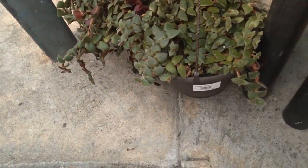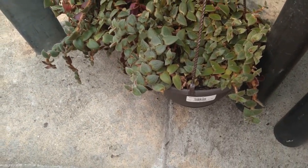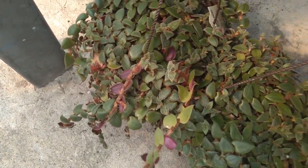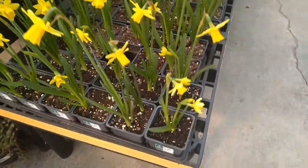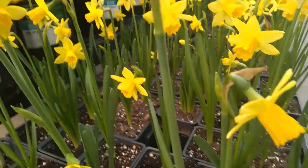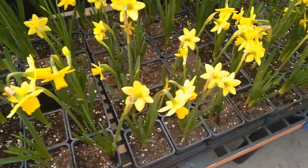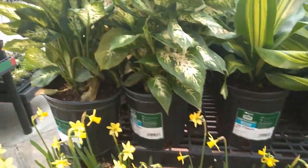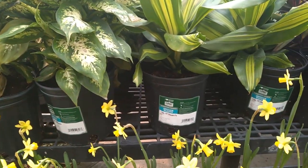Here are some teddy bear tradescantias for $14.97. Nice thick, healthy pots here. We move over. These are only $1, you guys, for daffodils, and I thought they might have had a smell to them, but unless I'm late, I don't smell anything. Here are some more Dieffenbachia there. We also have some dracaena.